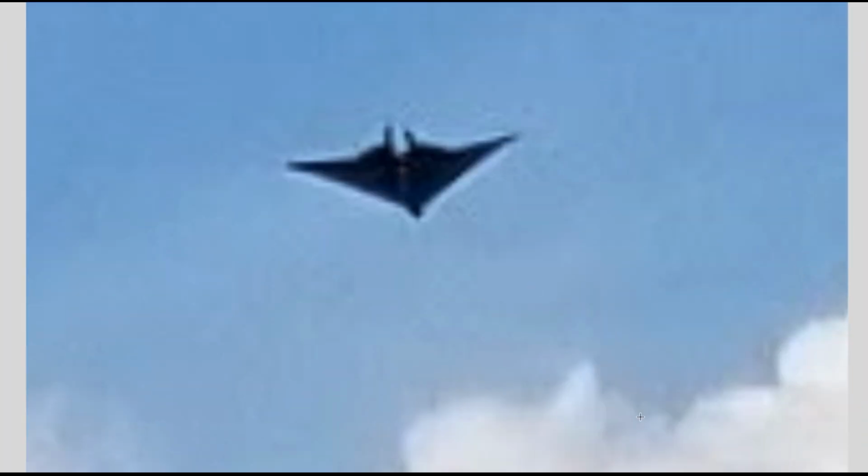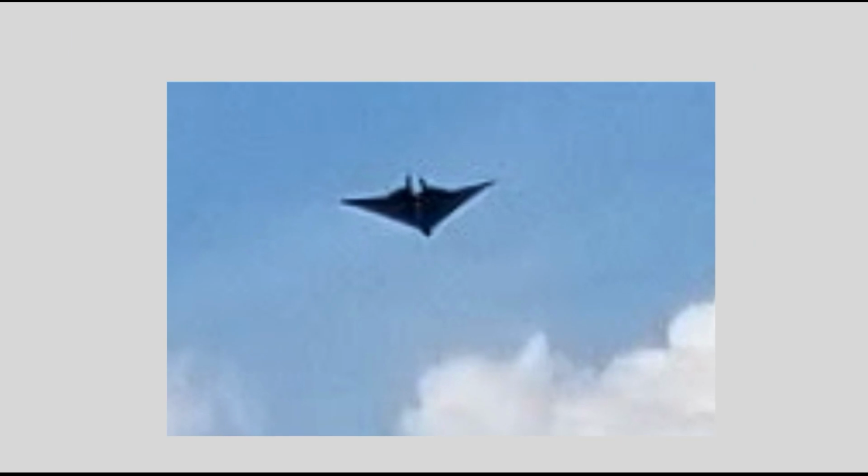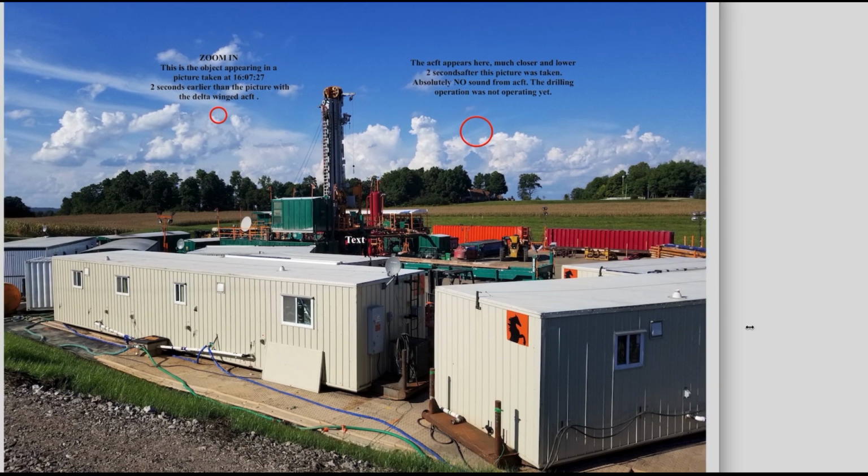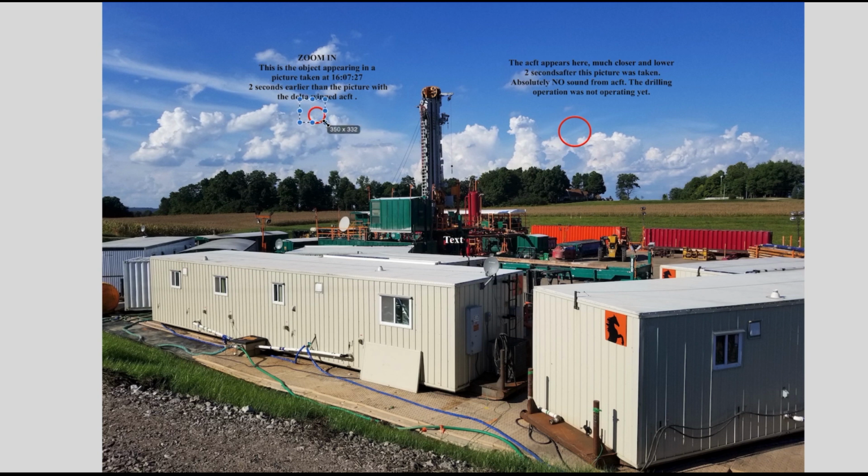And you see it heading towards these clouds over here. It almost looks like one of those pterodactyl dinosaurs flying through the sky, you know. Doesn't that look like it? It is really strange. But let's look at some of these photos as a close-up. This is the original picture here. And over here, they believe they saw it here, and then it moved over here.